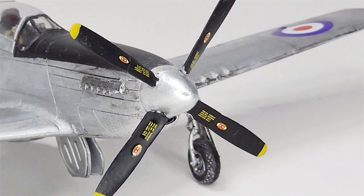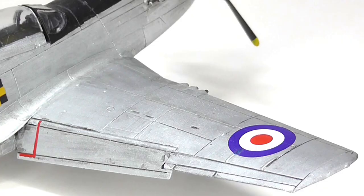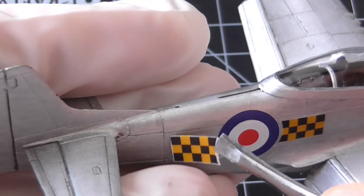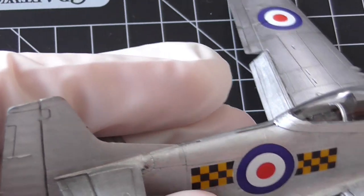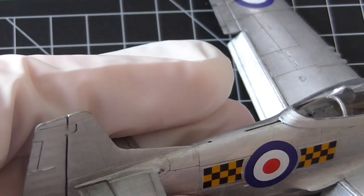The decals for the propeller came from the kit, and the roundels came from the spare decal box. Both were applied with Micro Sol and Micro Set. Once dried, the homemade decals were cut to shape, which were then applied in the same way.